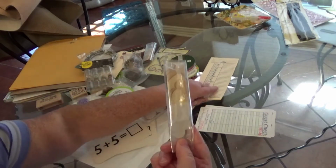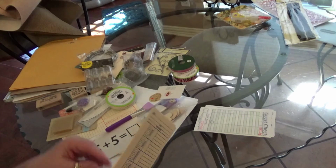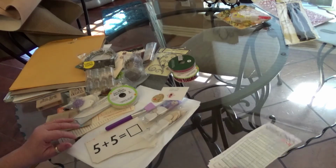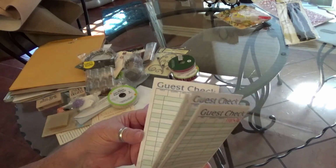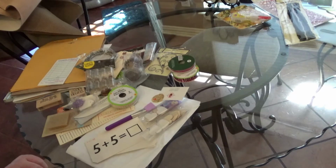More hearts. Oh, more, no. I think that was my stuff I used for my grabbing stick. Okay, guest checks. I love guest checks.